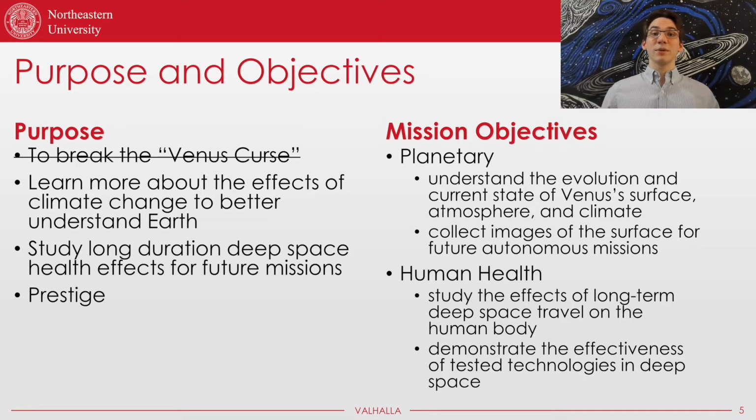Understanding the evolution of Venus is crucial to understanding the effects of climate change on Earth. Long-term deep space exploration has yet to be attempted with humans. The prestige alone is reason enough to go to Venus, but having humans in this environment allows for research into the effects of long-duration deep space travel on the human body.